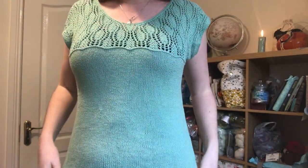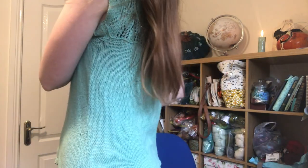Whip number 2. Yay! Remember this one? It's my water lily from Pom Pom, spring 2014, might be making that up, possibly 16. But it's so pretty. Isn't it gorgeous? And I wore it constantly over the summer. I do need sleeves at the moment. It is getting a bit chilly.